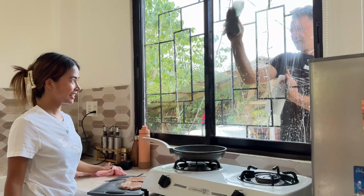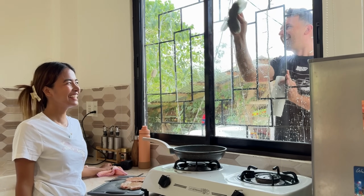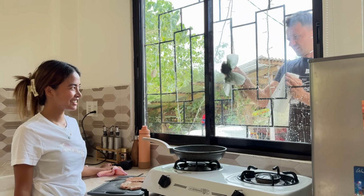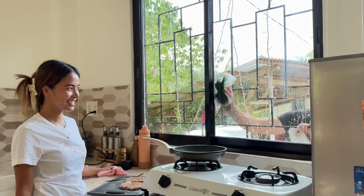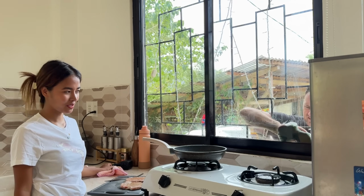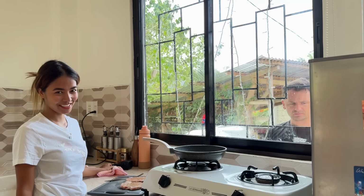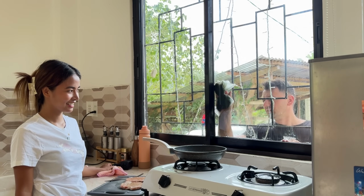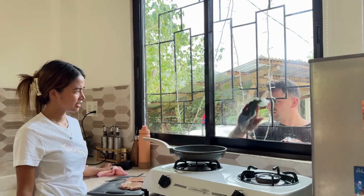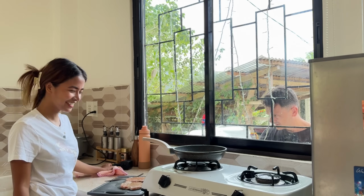Hello guys, update. Honey is in the window. He's cleaning the windows this time. This man cannot sit around. He has to do something or else he will feel so unproductive. He is amazing. I'm trying to lower my voice so he cannot hear. I think he cannot hear me from there. Honey, honey, you can hear me? Oh, you can! I thought not.